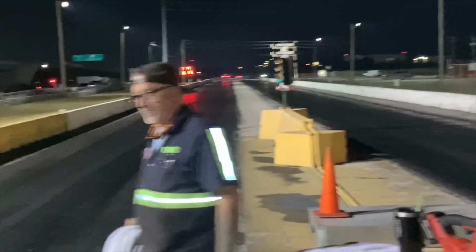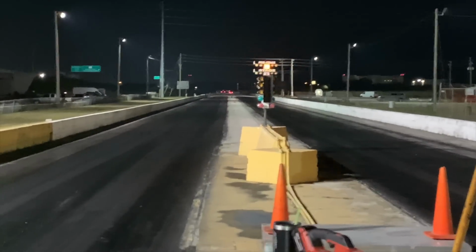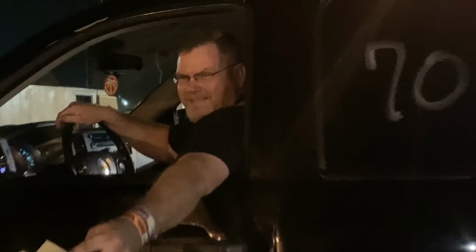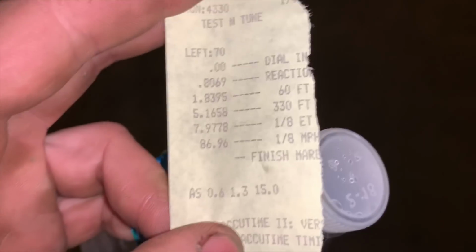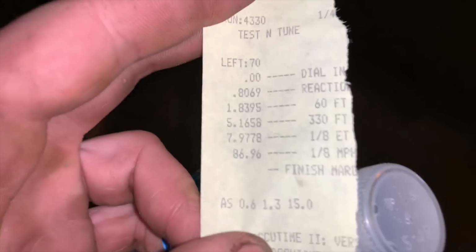Damn, dude! 797. Picked up 3/10 with a little tire swap. Yeah! Back in the 7s, baby! 1.8 to the 60. 797 at 86 mile an hour. That's what I'm talking about.